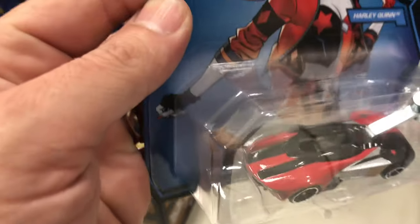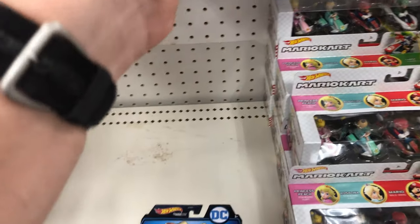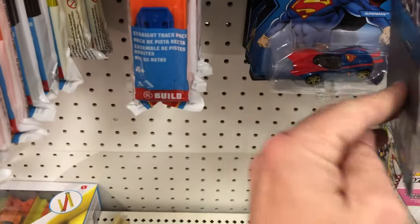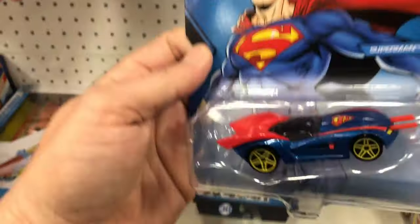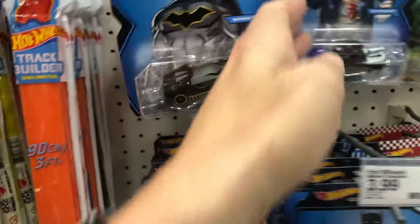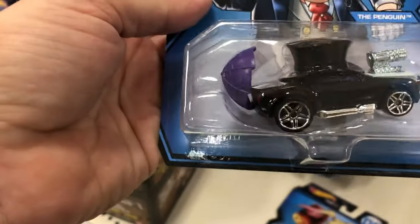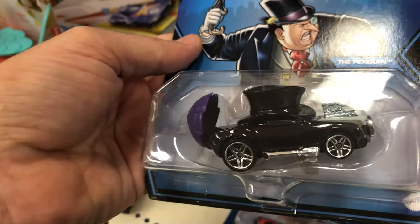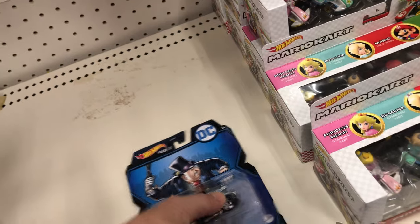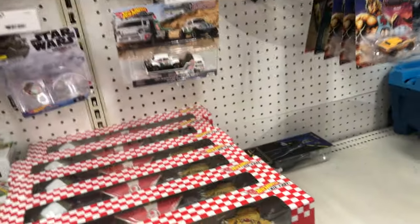Harley Quinn with the hammer. That's pretty slick. Batman. Wonder Woman. Dang it. Superman. Penguin. It's pretty cool. I think I'm gonna pick up these two. Guess pretty good weight to them. Well, let's see what else we've got.